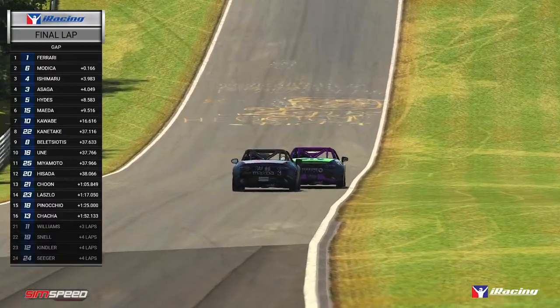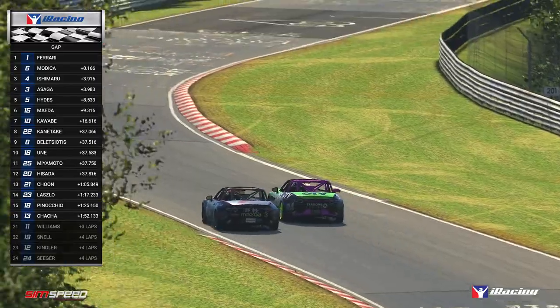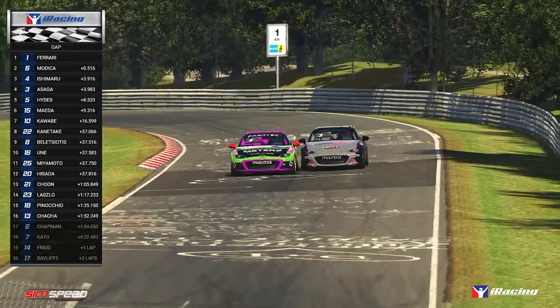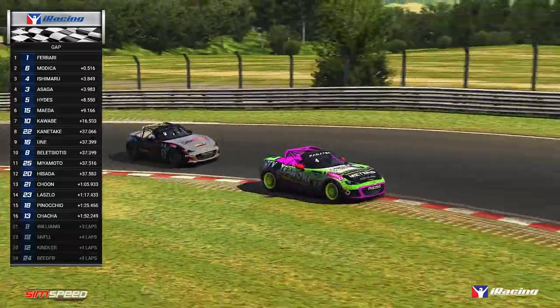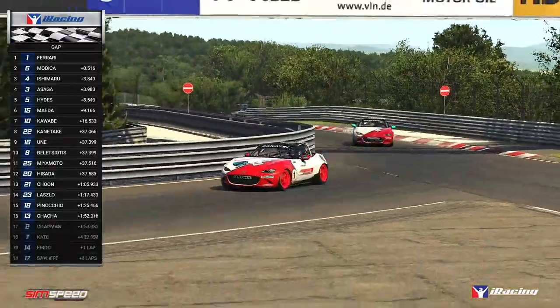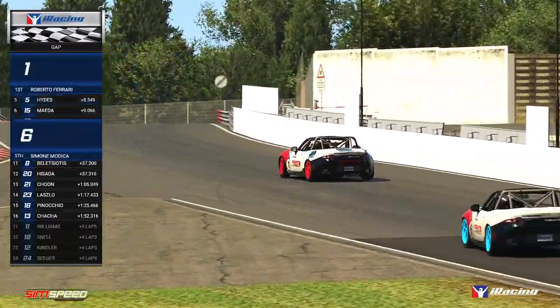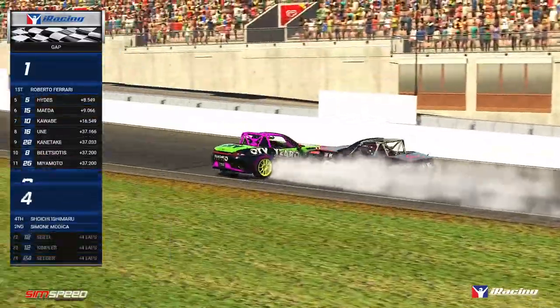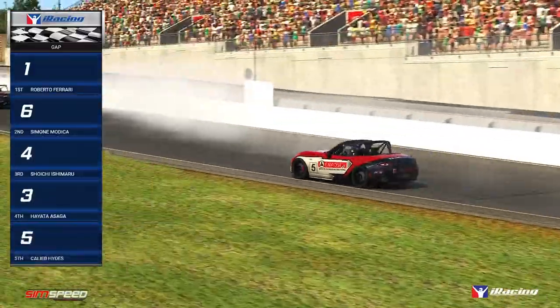Not for Ishimaru and Asaga. Change the position there for third and fourth. Does Asaga think about going side by side? He's going to try it for third. He wants the podium. Contact is made, and Ishimaru is only just going to pull it up into the final corner. Roberto Ferrari takes the checkered flag ahead of Modica. Ishimaru then tries to turn him, but across the line there will go. It comes up quick. So that is how they will finish.